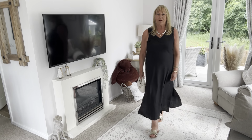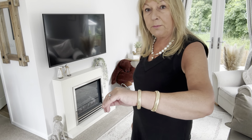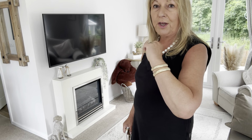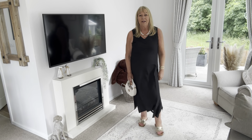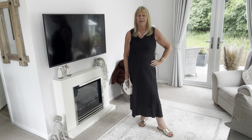And again, I've just got this on my gold sliders. My 2 gold bangles, again, from Primark. They were £4.50 for the 2. And I wore them a lot on holiday and they kept really well. So you don't have to pay a lot of money for jewellery, do you? Fashion jewellery. £4.50 for the 2. And they're lush. So I just kept my necklace on from M&S as my favourite necklace.